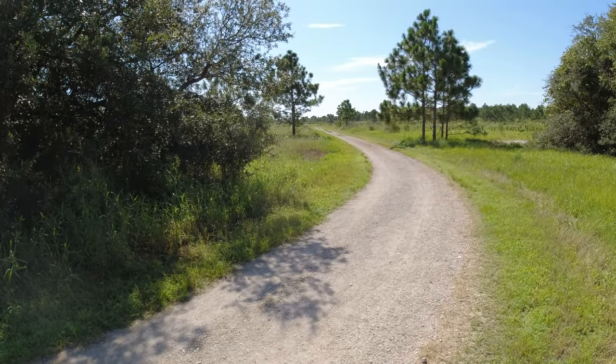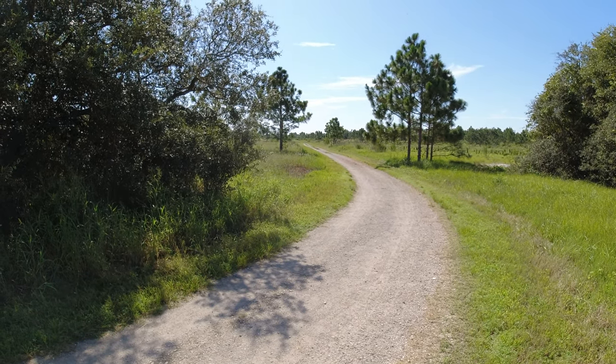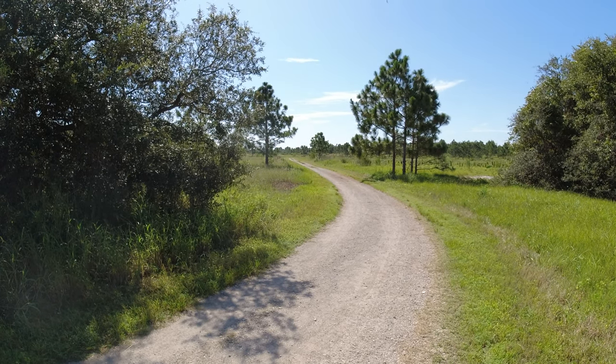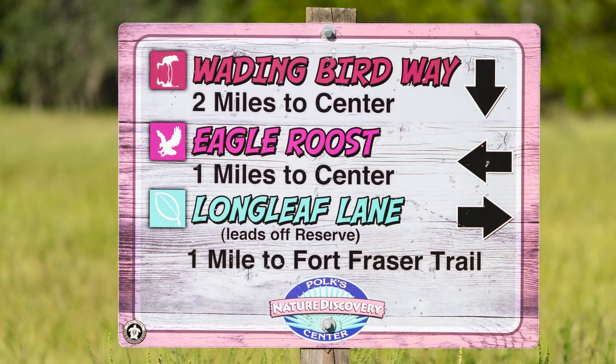As you can see, there's not much shade, except if you want to get off the trail, you can find some. But it's a hot day today, so I think I'm headed back to the car, but got about a mile and a half to go. Talk to you later.